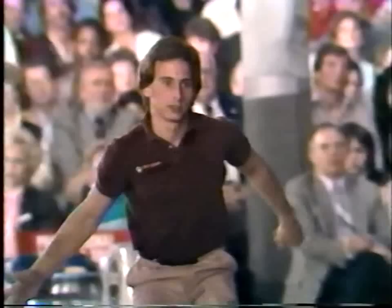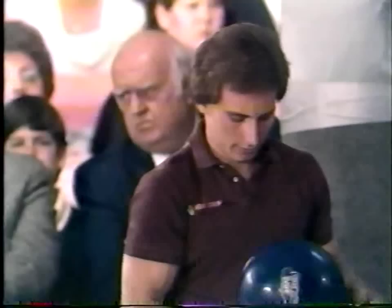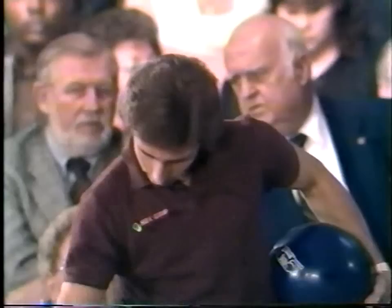Look at those eyes. Look at those eyes. He's talking to that ball. He knows what frame it is. He knows what the score is. That's what you get from all that match game competition. A tremendous amount of moxie in this young man. You see the scoreboard. He needs a spare and 8 in the 10th frame to lock out. No, to guarantee himself a tie. A spare and a 9 would be a guaranteed winner.